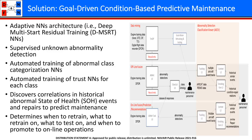The fifth problem we had to solve was to take these precursors and discover correlations to all the previous repair data. When those precursors occurred, what repairs were needed, and then provide a user GUI to allow him to validate which repairs to recommend based on the precursors detected in real time. Then the last problem was how to have the system evolve so that the system automatically determines when to retrain, what to retrain on, what to test on, and when to promote to online operations. And all these solutions are in the toolbox that we have delivered to the Navy.